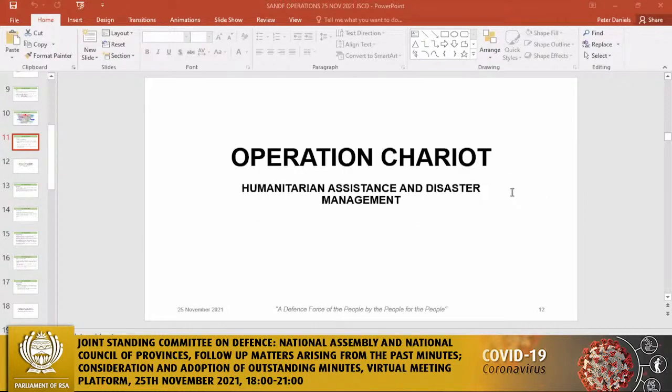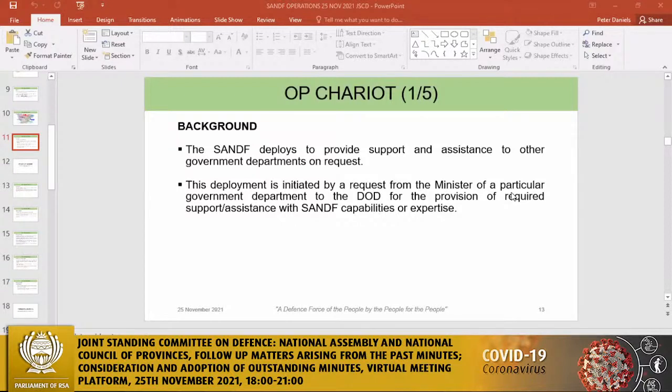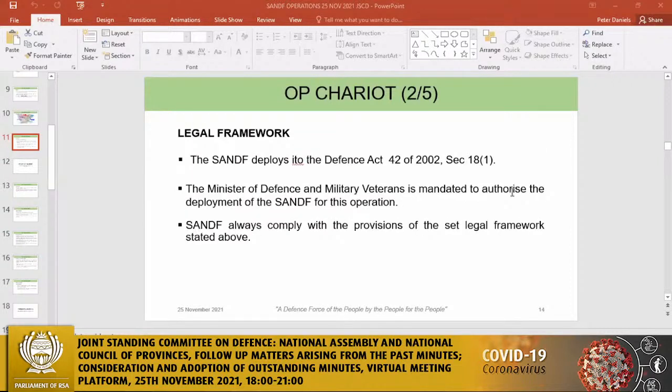The next operation is Operation Chariot, which is humanitarian assistance and disaster management and relief. In terms of background information, the SANDF deploys to provide support and assistance to other government departments on request. The deployment is initiated by a request from the minister of a particular government department to the DOD for the provision of the required support or assistance, utilizing our capabilities and expertise. The legal framework is the same as for Corona, the Defense Act, and the Minister of Defense and Military Veterans is mandated to authorize the deployment. Proceed.